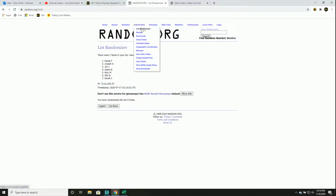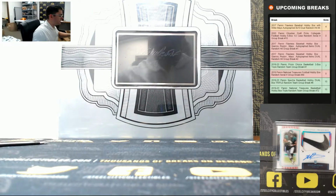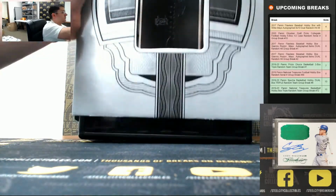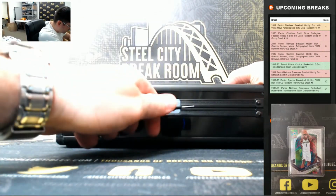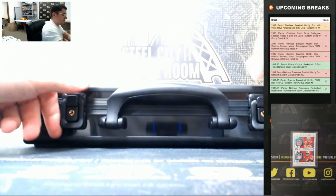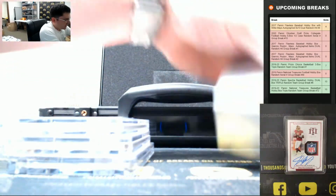Dual hit, I'll enter each item one by one. Cards will go first, and then we'll do our memorabilia. Random 5 times. Match up the lists. So good luck.